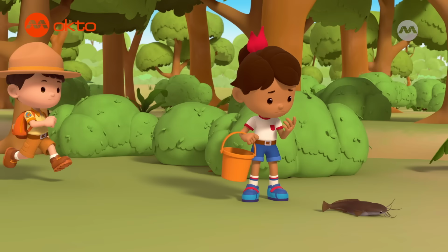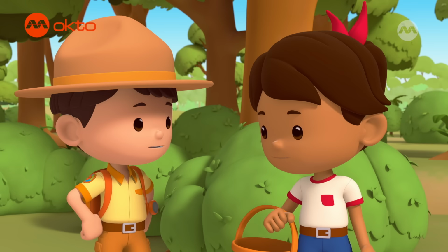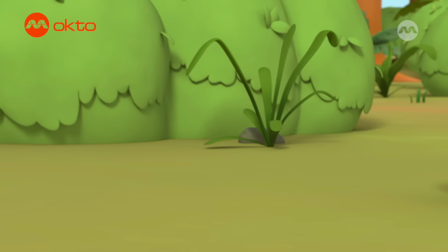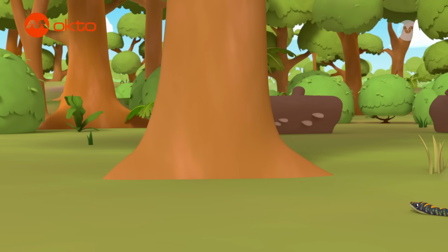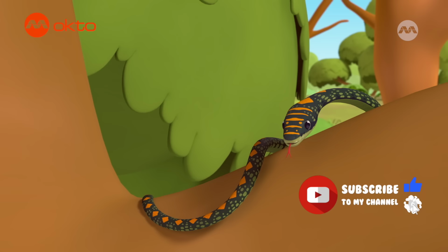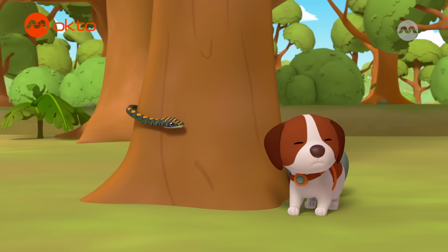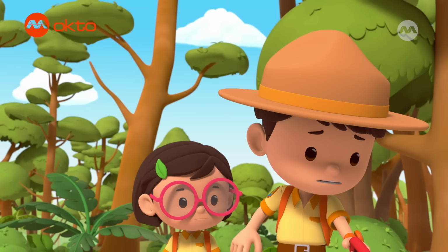Hi, Zari! How's the catfish doing? Hi, guys. Not too great. Let's help it get to the nearest river or pond, since we don't know how long it's been out of water. Let's put the catfish into that bucket first. I'll go get some water. But how do we get the catfish into the bucket? I'll use this. This should be easy. Here you go. Ugh, it's really slippery.